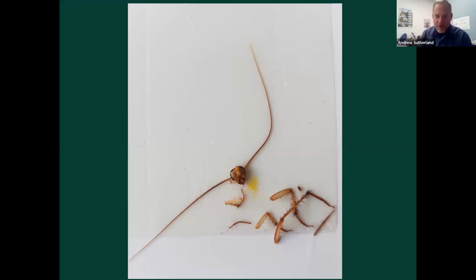We were helped in part by the cannibalism of these cockroaches, so this is a male Turkestan cockroach that was stuck on the edge of a glue board, and his buddies ate him alive. Now, if he had some bait inside his body, then that bait imparts secondary mortality to his buddies that cannibalized him. And that's one of the reasons why baits work so well for cockroaches, is because they cannibalize each other.